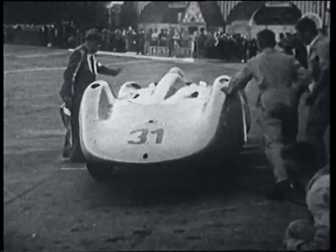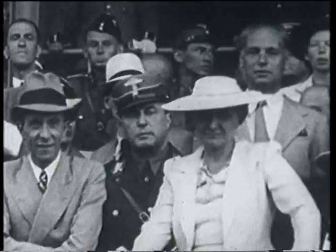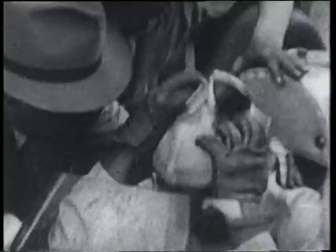And here's Fagioli in the other streamliner, while Delius is driving a normal car. Dr. Josef and Magda Goebbels look unimpressed as Hermann Lang wins the fastest ever motor race at the astonishing average speed of 162 miles per hour. Von Delius is second, Hasse third, and Rosemeyer fourth.